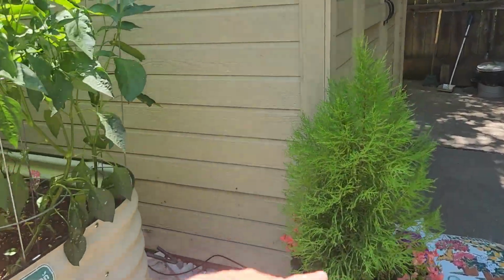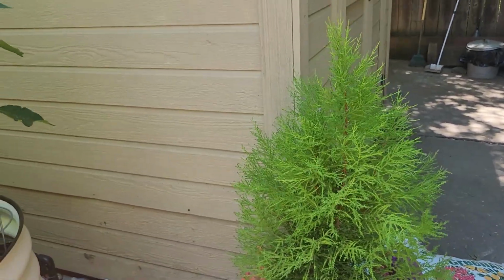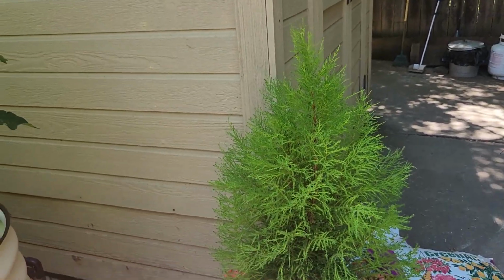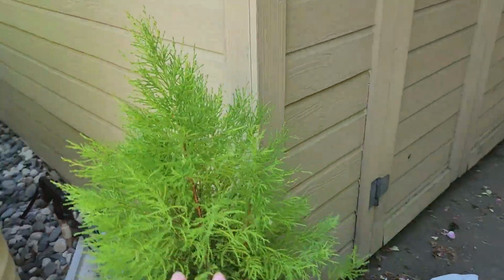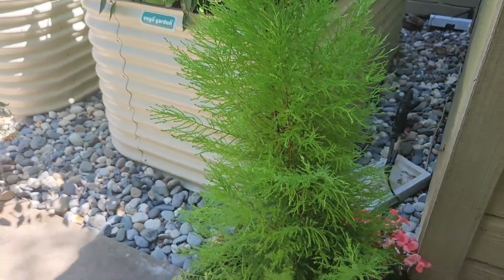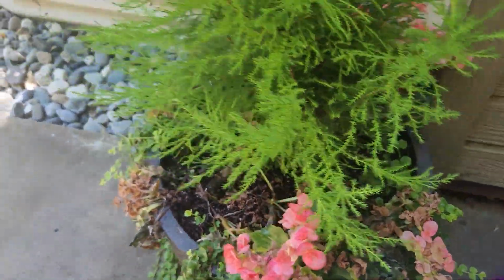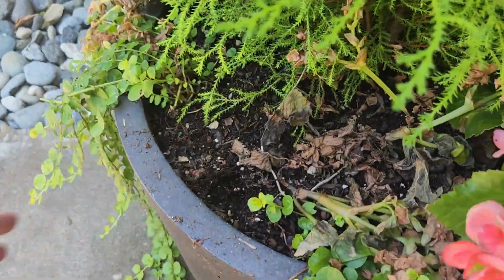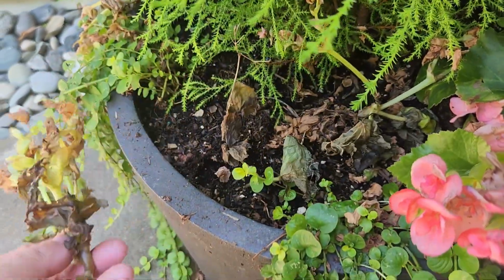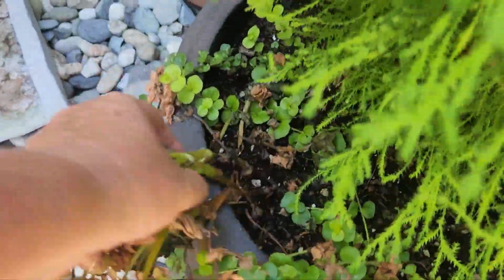You may remember this. I put this lemon cedar, cedar, right? Yeah, lemon cedar. I always want to say cypress cedar. I get them confused. Transplanted it from my orphan garden. That's doing great. The begonias are not. And I think it's too much water, to be honest, because they're all just kind of rotting at the base of the flower. If you see that, I think it's too much water.